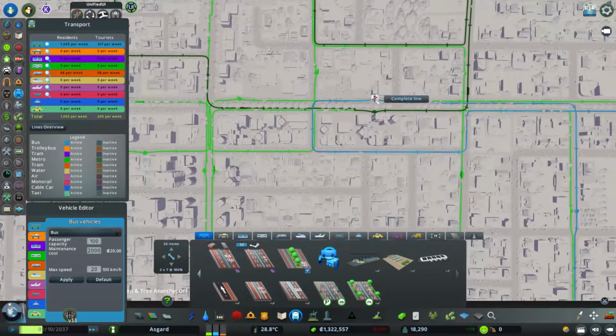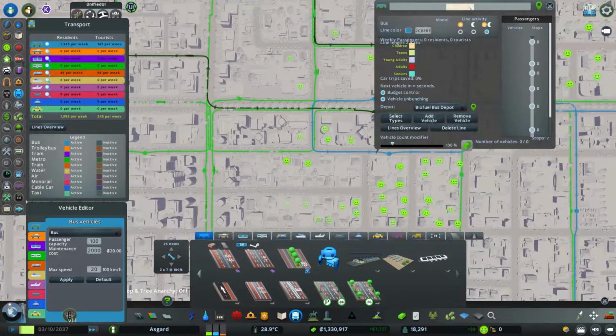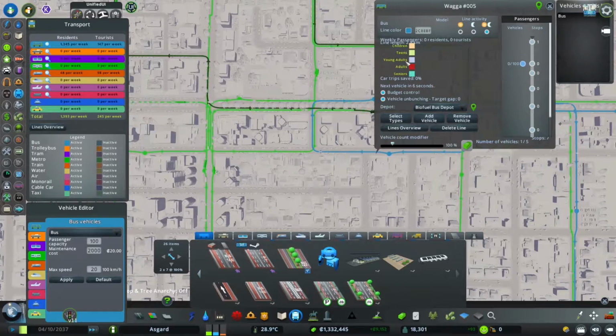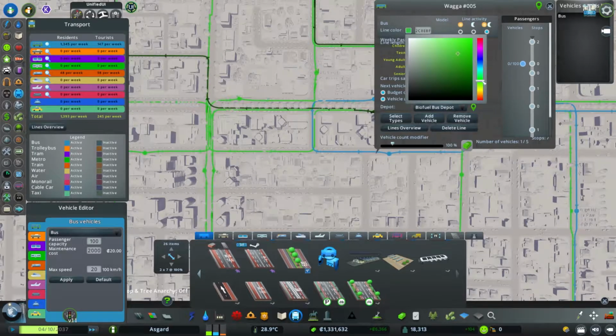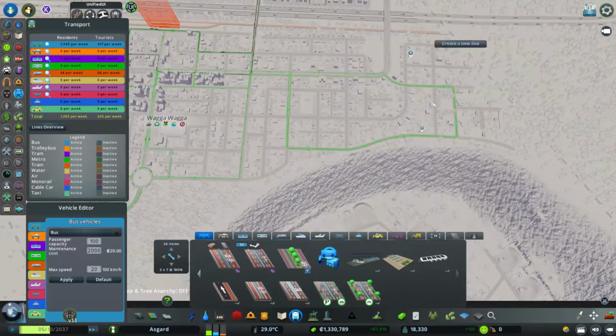But I don't need it to stop there again. So let's have it come down here and then meet back up there. Alright, whatever. Wagga 005. Close enough. Good enough is good enough for me. Okay, there we go. So now we just got them serviced by a bus lane.